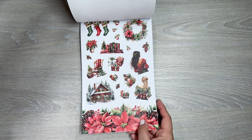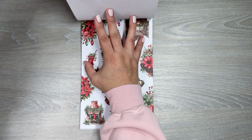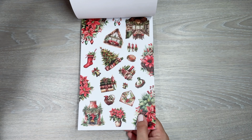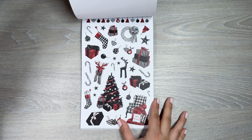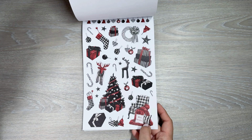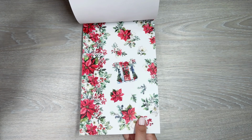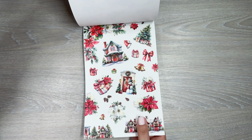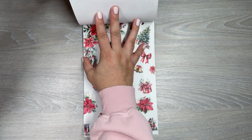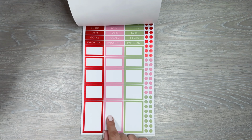Okay, then we got green and red Christmas here. The little scenes inside the cabin, looking all cozy. Ooh, black and red Christmas. Some more florals. Cute little house scenes. Little snowman.